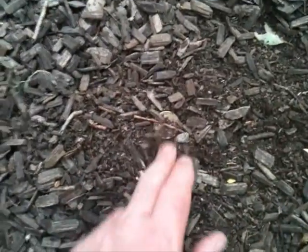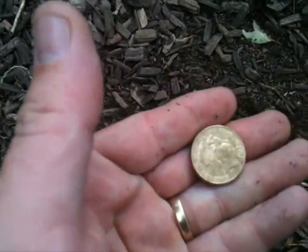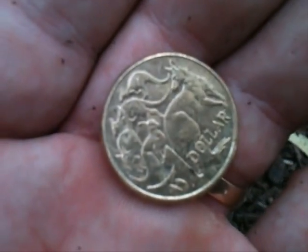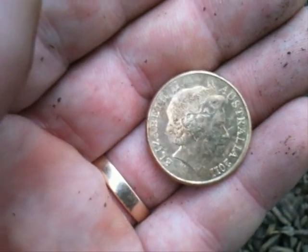There we go. Look at that. Straight away. What have we got? It looks pretty fresh. We've got another Mobberoos dollar coin. Fantastic. Moving on. Got a whole lot to hunt today.